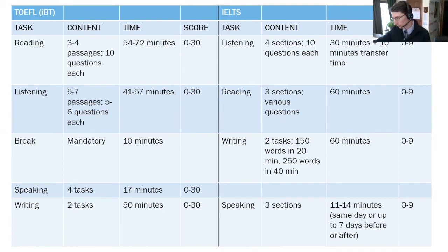Then I put the speaking section separately because you can do it the same day, or you can do it 7 days before or 7 days after. I should say up to 7 days before or 7 days after. It's not as fixed. And that is 3 sections. It's basically a sit-down interview. Okay, again, scored on 0 to 9, only 11 to 14 minutes. So you see the speaking is really short, but it's still valued at the same level as the others.